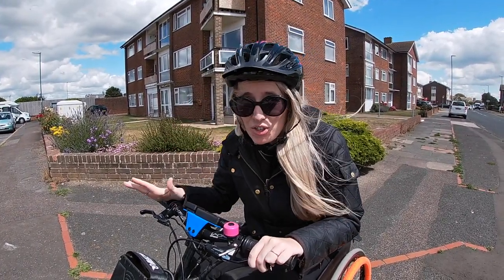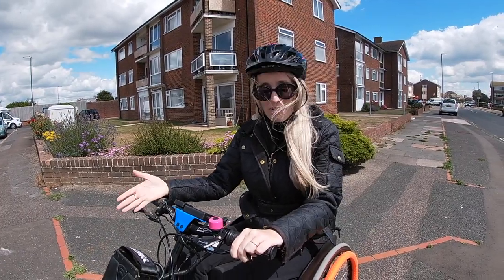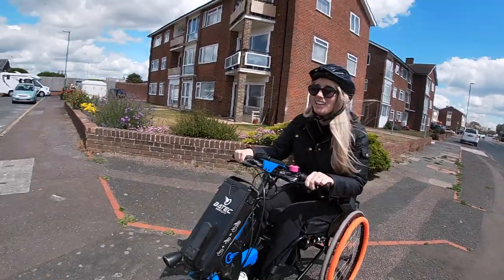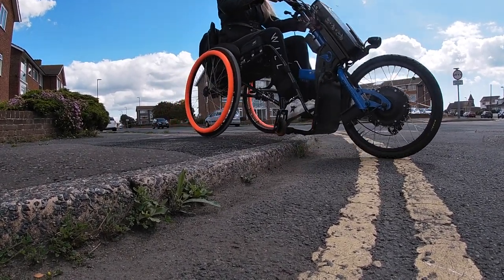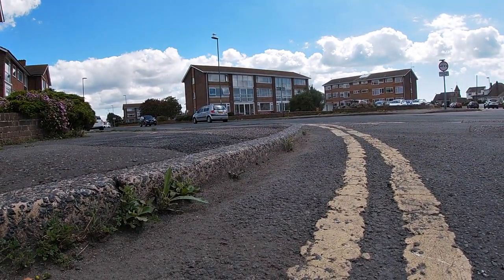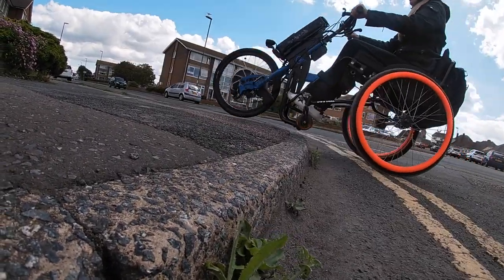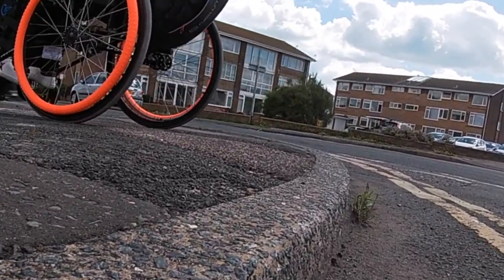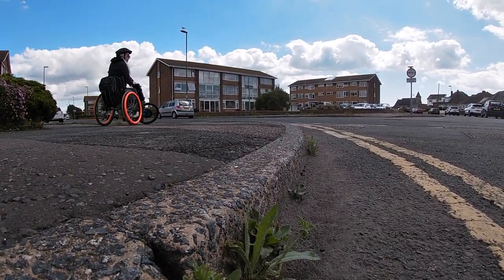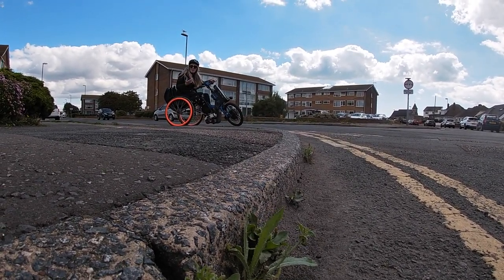However, this should be able to do it. So here we go. This is the first one because there is no other option. What? How is that slowly? You can't go up it slowly. You need to have speed. You don't.